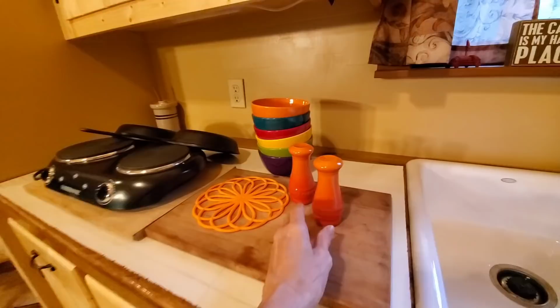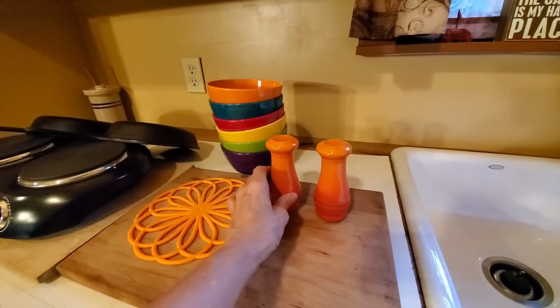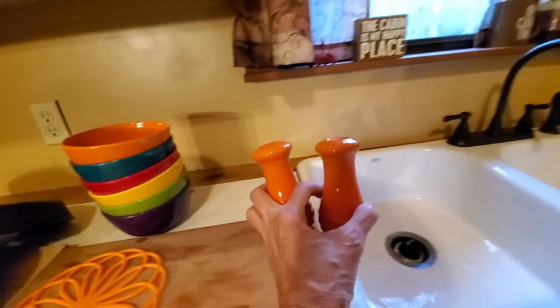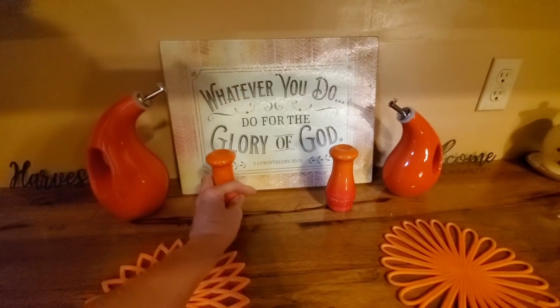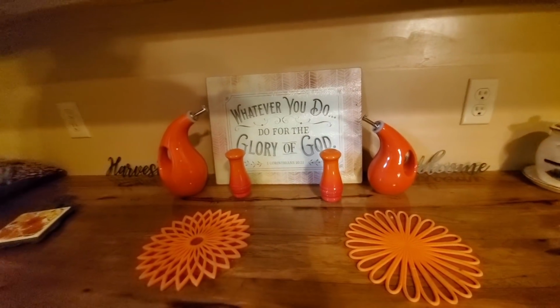And here, Miss Karen sent these. Aren't they cute? It means I don't have to use the Tupperware salt and pepper shakers again. These go with my stuff, and I'm going to put these over here. They'll kind of add to my collection here, and I think that looks great.